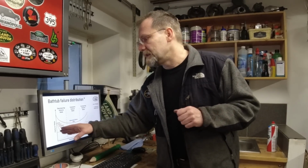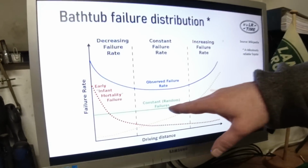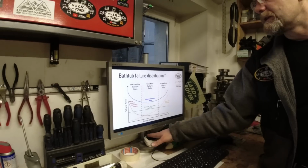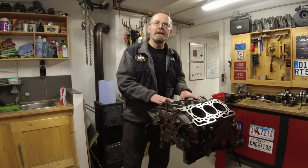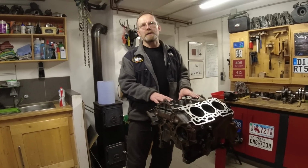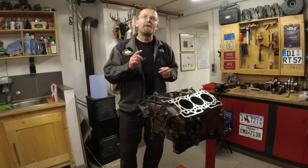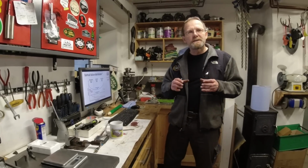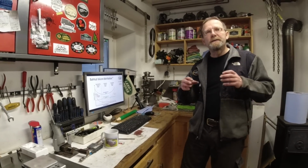Once those early infant failures are done, you reach a constant failure mode, which is sort of a flat line. Depending on the quality of the engine, this flat line is a little bit higher up or a little bit lower down. On a Toyota, it's down here, okay? This failure mode is caused by all components in the engine failing randomly over a long period of time. But those failures do not happen because of direct manufacturing defects. They happen because of process capability issues in the plant. You get a very constant distribution resulting in an average amount, let's say per day, per week, per year, of the engines delivered.